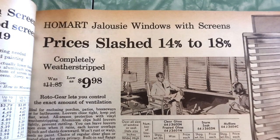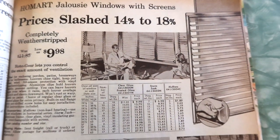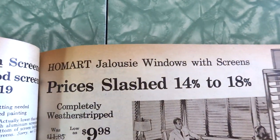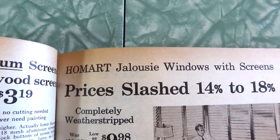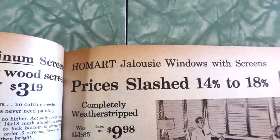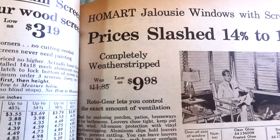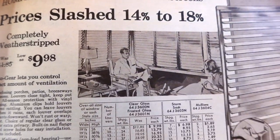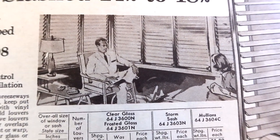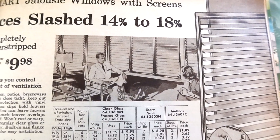Here's the Home Art jalousie windows with screen. I'm sure I'm saying that wrong. Jalousie? Okay. Sounds like my Swedish great-grandma saying, yes, Louise. Jalousie. Oy, oy, oy, oy, oy. Completely weather-stripped. Prices slashed again. And, you know, look at them enjoying their nice little sunroom. Or enclosed porch or whatever this may be.